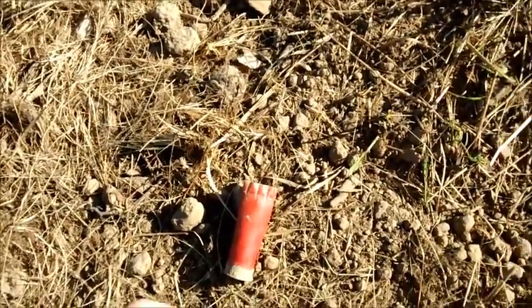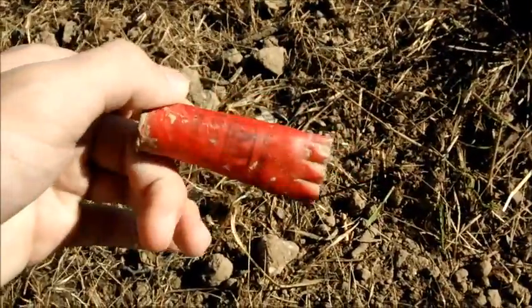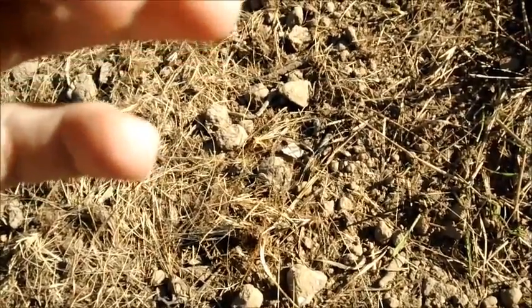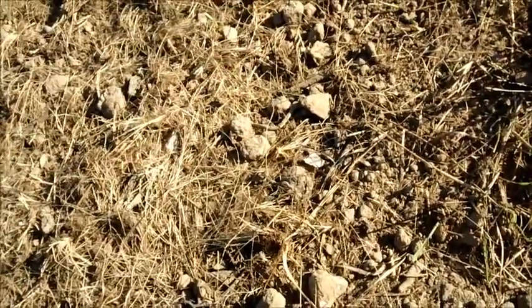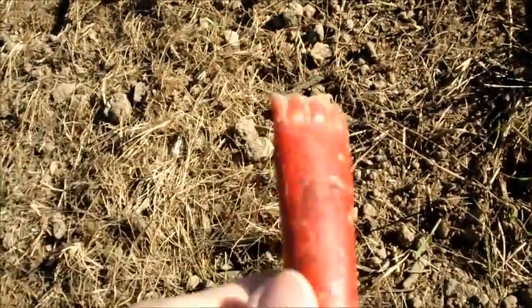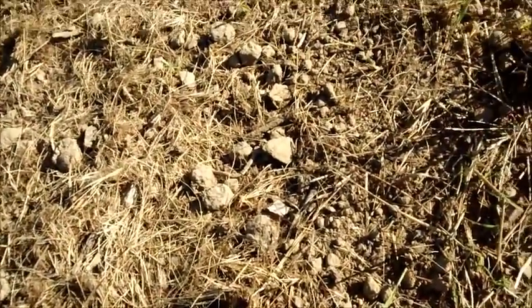So I'm at this construction site, and I just found a 12 gauge. What is this? Winchester AA Plus. What is this? Skeet. It's a skeet shooting round. And I just found this in the middle of the construction site. What the fuck?